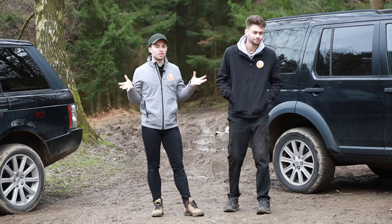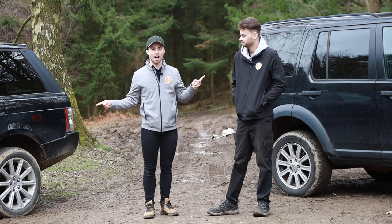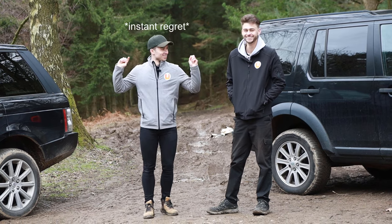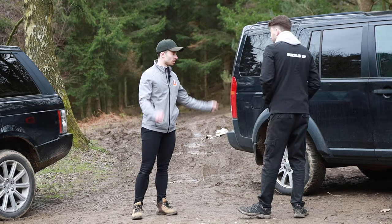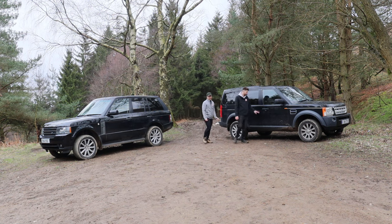So we've come up with a number of metrics to compare these two cars against one another, and the first of those is, drumroll please, styling. Which do you want to start with? Shall we start with the best one or that one? We'll start over here.